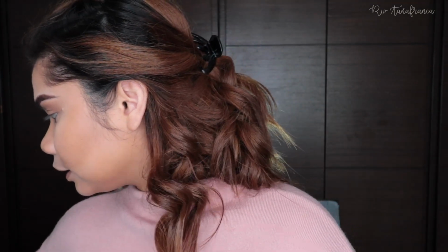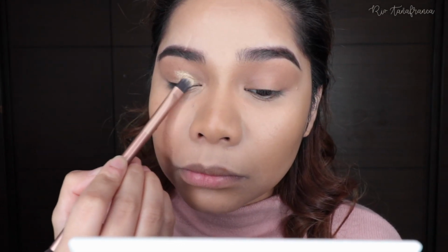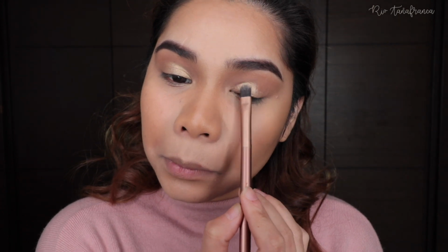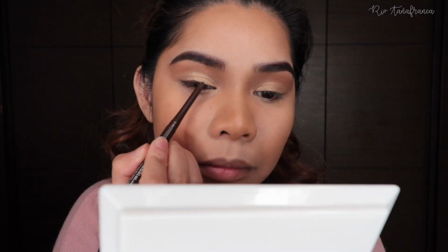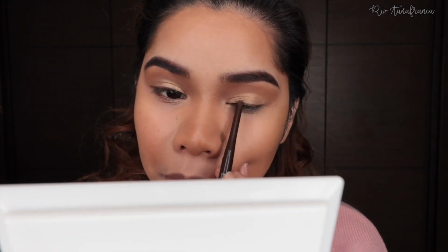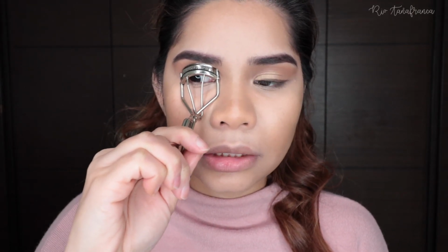Well, now we're going to do my highlight. So, let's highlight. I'm going to be using my EV Advanced Glow Out Highlight. Using a brown eyeliner. Do my lashes, then set the face.